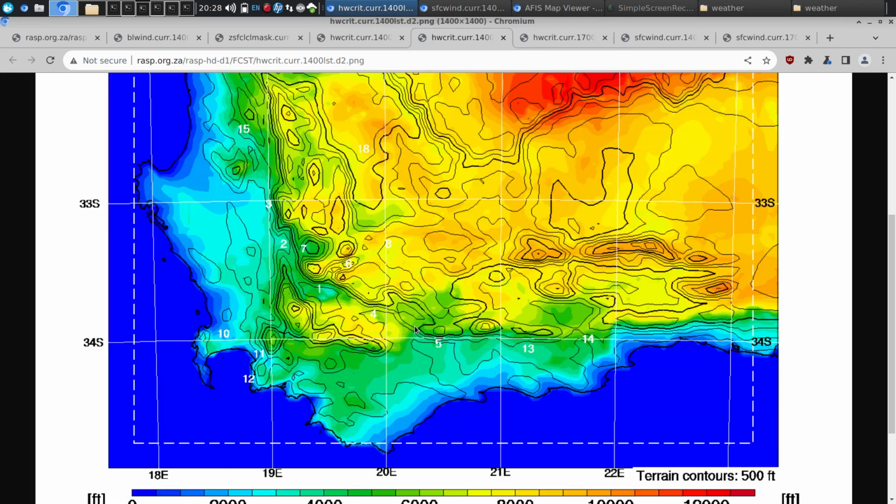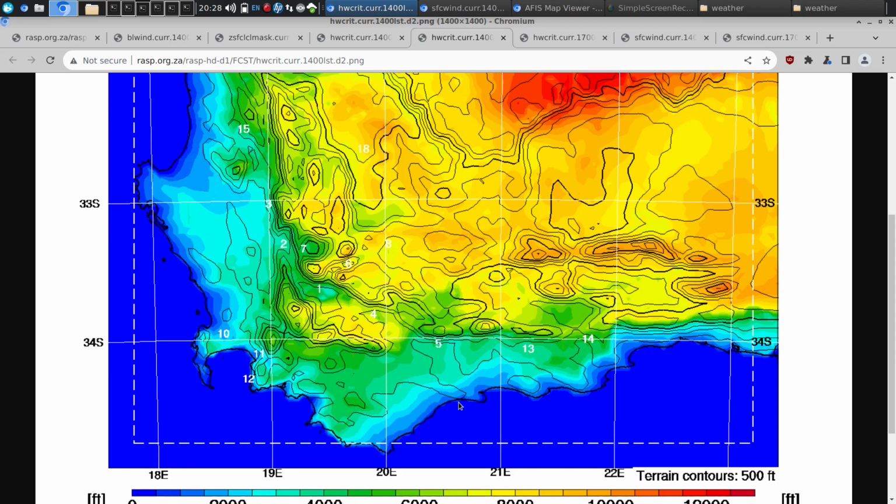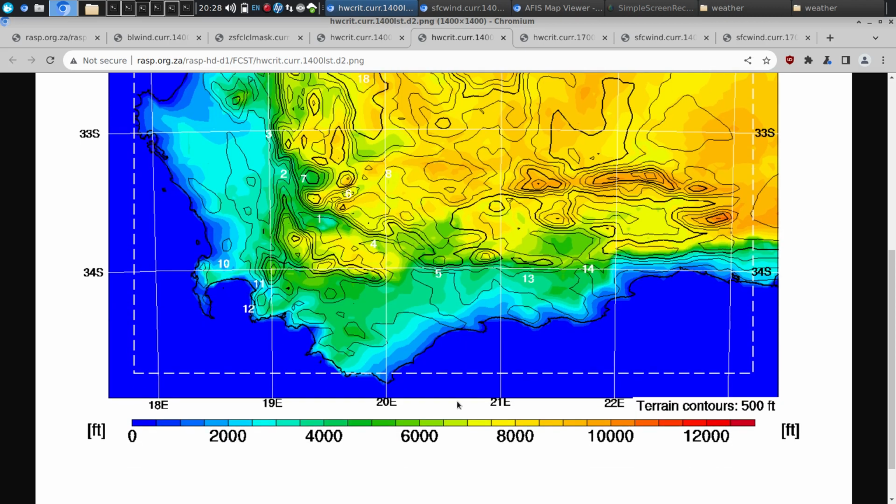Zooming out, that same pattern carries on up to close to Clanwilliam, but to the east, there's patches of this light blue meeting up with the contour line, so it doesn't look so good to the east.